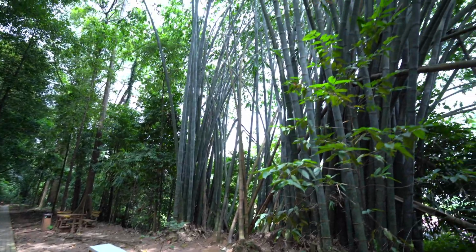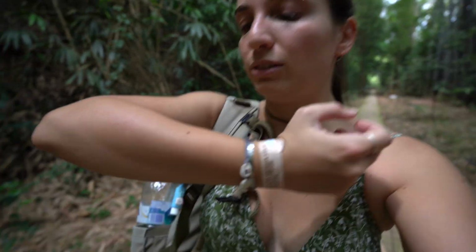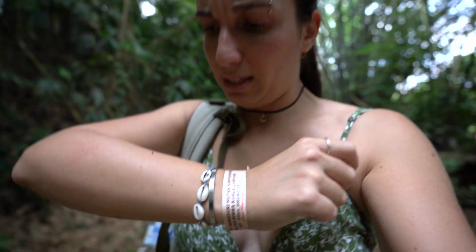We found the bamboo, and I met a new friend. You can't see, but here is Jimmy. It's a small beetle that now I will free. Bye, bee.